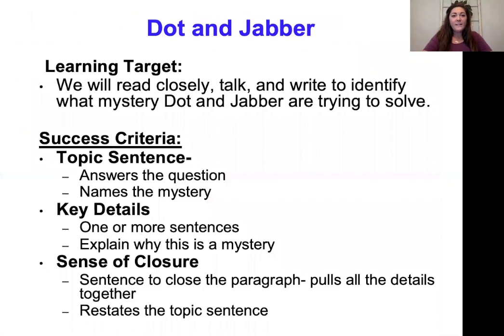Our learning target today is we will read closely, talk, and write to identify what mystery Dot and Jabber are trying to solve. We will read our story together. Throughout the story, we will stop, ask questions, and discuss what we have read. We will show our learning by writing about the text.